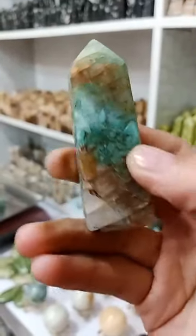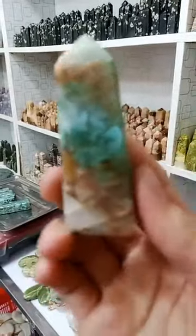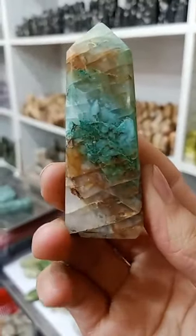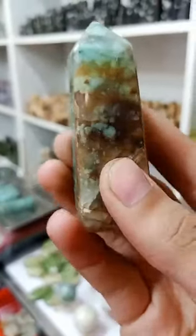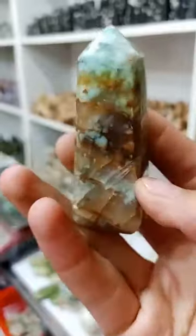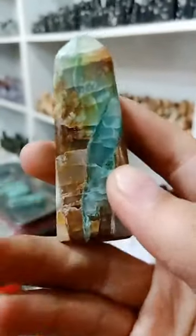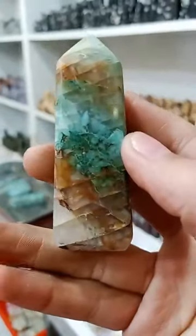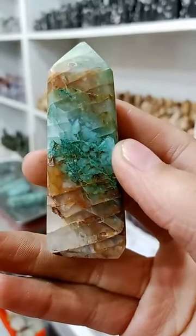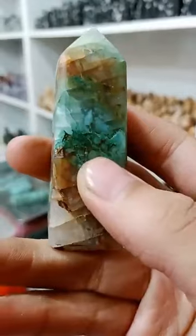This one is also very much beautiful color. See the color, really beautiful. Yeah, you can see here, so beautiful. And this piece has more color, you can see.